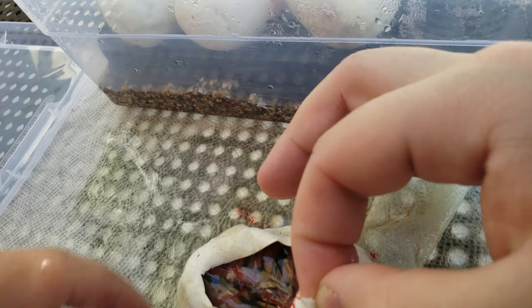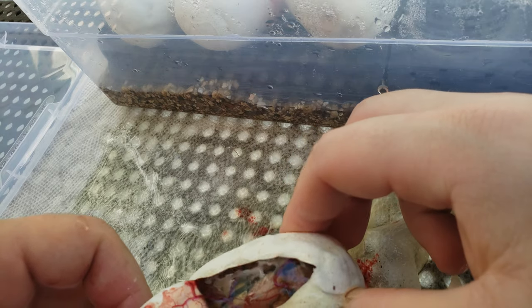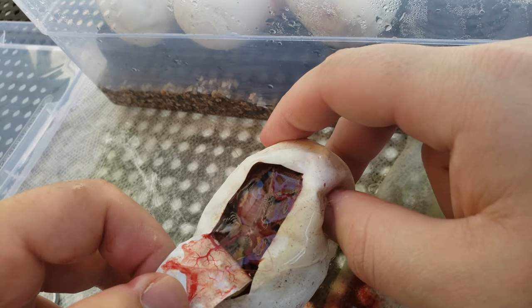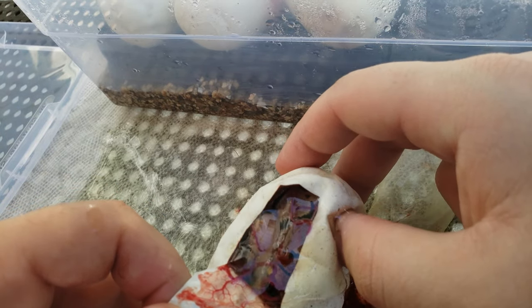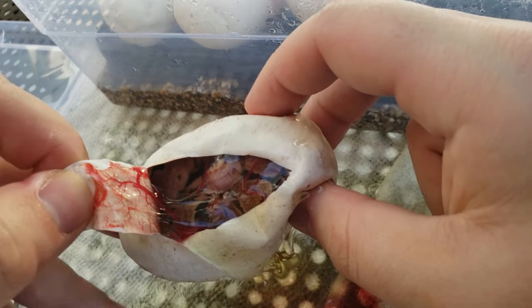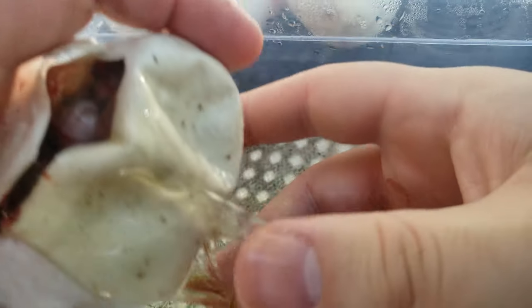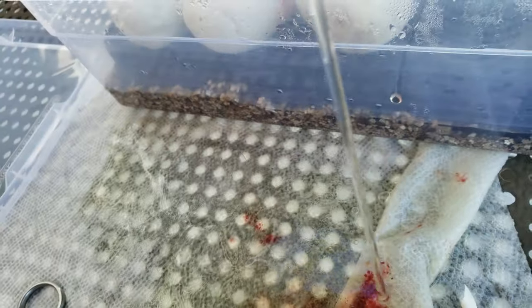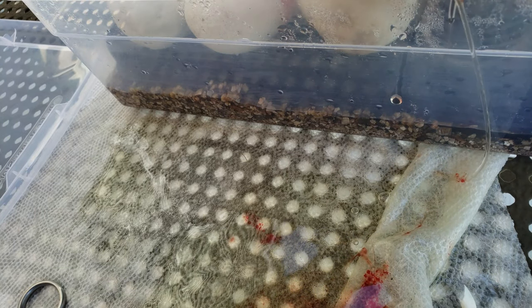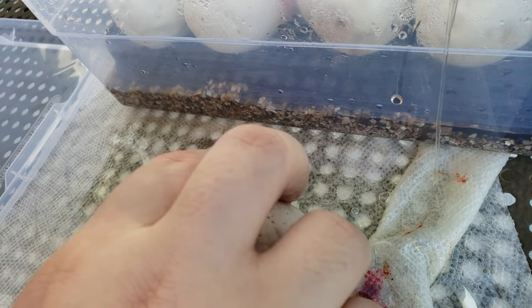You're definitely an inchy, right? Yeah. Alright, that's easy. I think that's a plain old inchy. I know that one. I can guess that one any day of the week. Alright. Inchy head albino. See this mucus? This amniotic fluid?